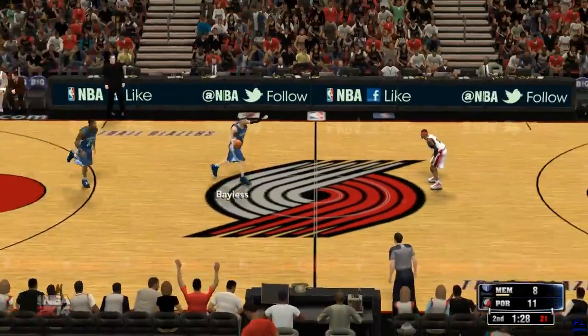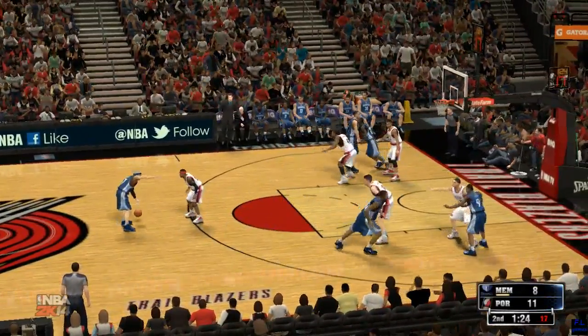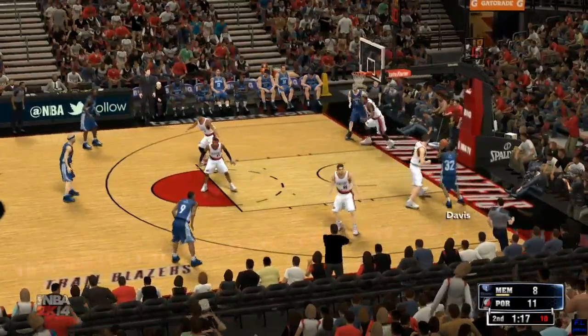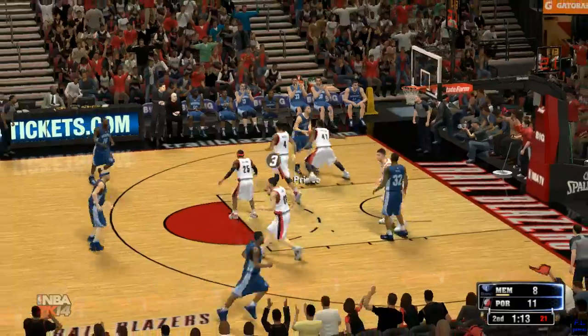The Grizzlies trail by 3. Well, throughout the league and its history, defense has always traveled well. And to be good and consistently good in the NBA, you've got to bring that defensive mindset and execution. Offense comes and goes. Defense stays.